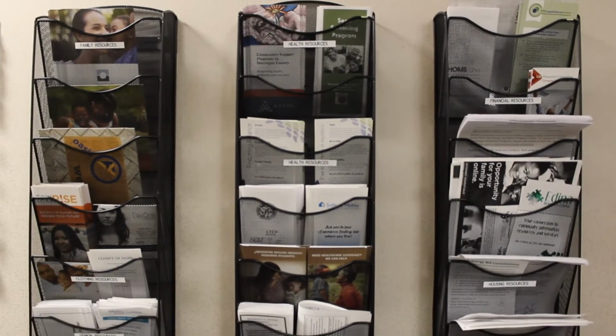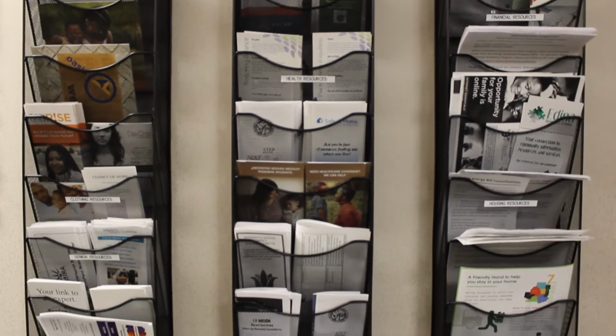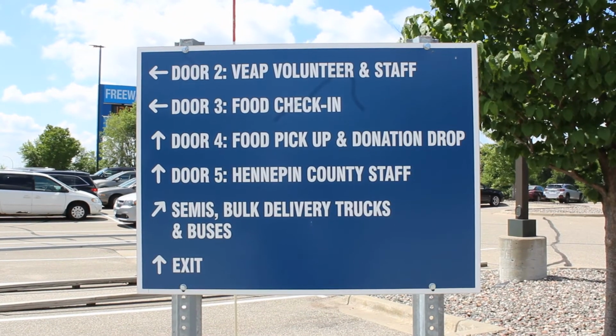My name is James McCants Jr. and I'm a licensed social worker in the state of Minnesota since 2013, here for 15 months. And basically, I work with the other case managers here in social services in order to provide resources and services. The reason I joined VEAP was because March of last year, in the throes of the pandemic, VEAP was there, visible, accessible, and providing concrete services.